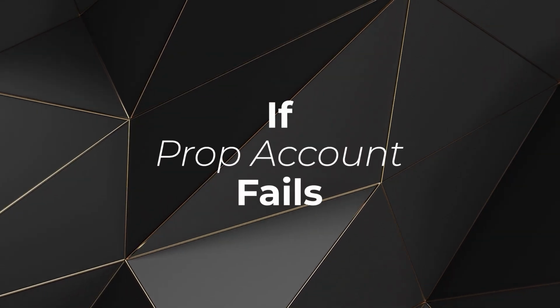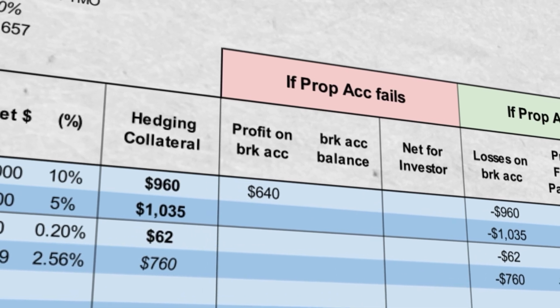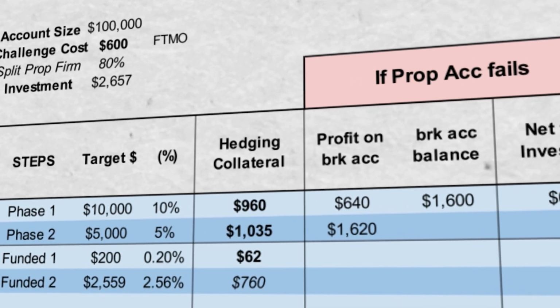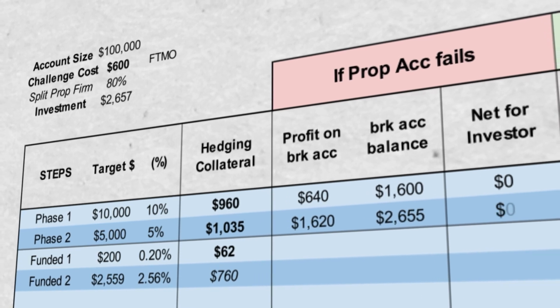Let's pause it here and see what happens if the prop account fails. Remember, whatever happens in the first scenario, the opposite happens in the second scenario. This means if the prop account fails, the broker account makes $640 in addition to the $960 hedging collateral. The same goes for phase 2, where the broker account makes $1,620 in addition to the $1,035, amounting to $2,600, which is enough to restart the process.